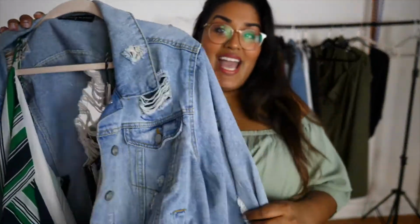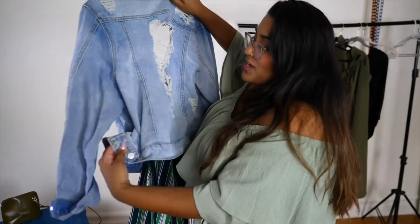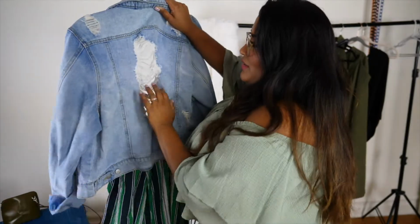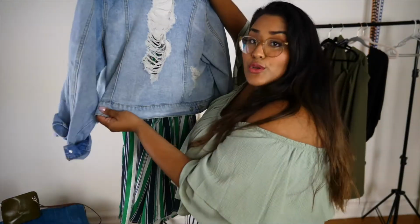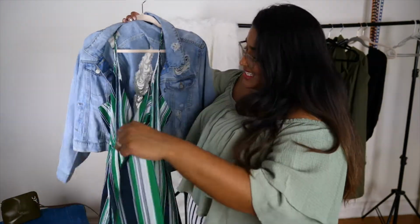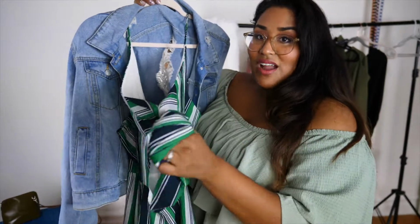All right, the next two pieces I have here are this jean top, this distressed jean top. It reminds me of my Fashion Nova jean top. The only difference is that there's less distressing for sure, but it's also a shorter cut, so it falls right around the waist. And this second piece is this super cute romper that ties around the bust area.